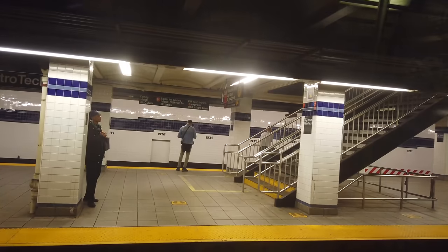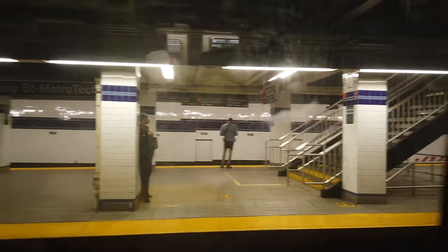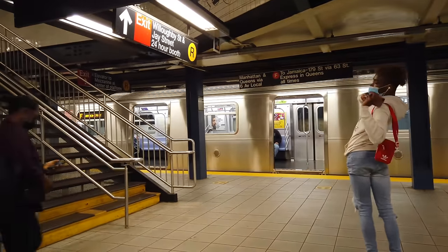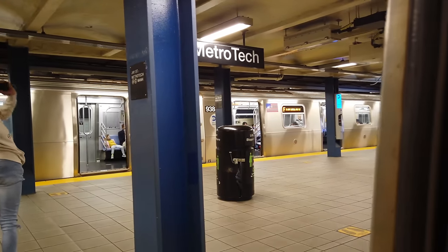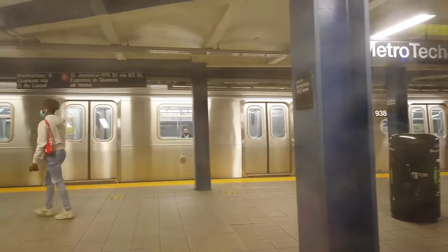Jay Street-MetroTech. So we gotta change to the C next. And this is not a good. Oh, see, look. LSF train. What am I thinking? The F across the platform. R160. So. I don't know, man. I could have had another train.